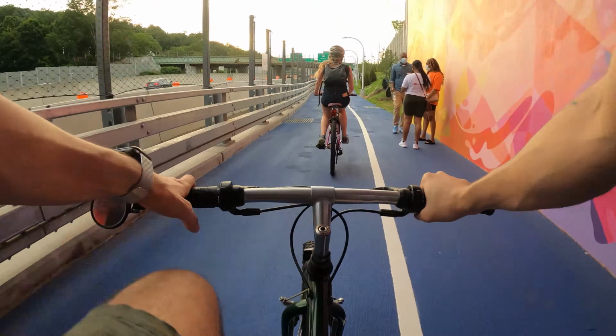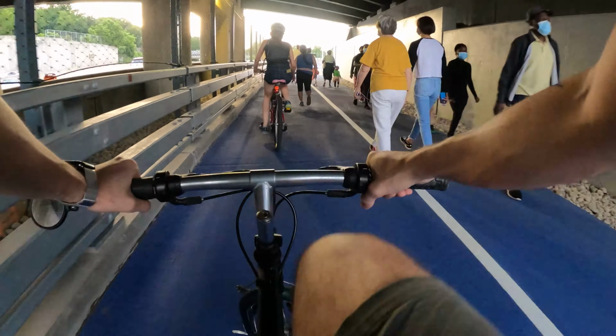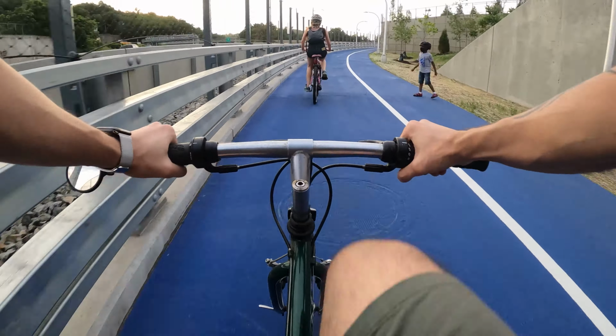Coming up here is where you have to be careful. You'll see Tati almost collides with two women right here. Oh, whoops. Yep, that's right. You're in the way.